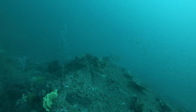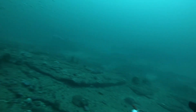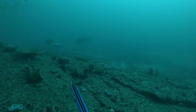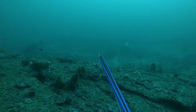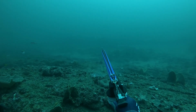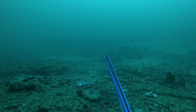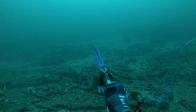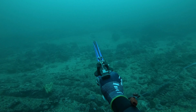See the bait up nice and high? Perfect. And now look what we see. A wonderful pearl perch. Now, for Queensland, this is a big pearl perch. So I got a little bit horny, and the fish could sense that and started swimming away. So I had to calm myself down and close the gap. Once I got to just within range, I took a shot and just pinned him.